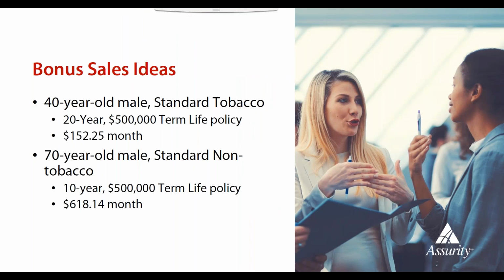A couple other areas I do like to mention where we are very competitive. We've seen some good business come in. Males in their 40s, standard tobacco, 20-year term at $500,000 is $152.25 a month. So very affordable for a large amount of coverage for a tobacco user. Then the 70-year-old male, standard non-tobacco, 10-year at $500,000 is $618.14.